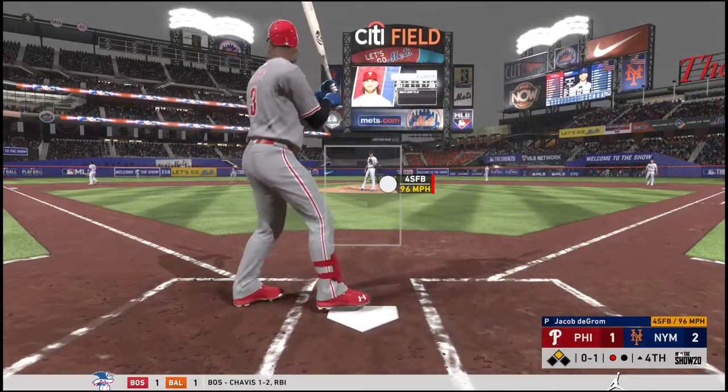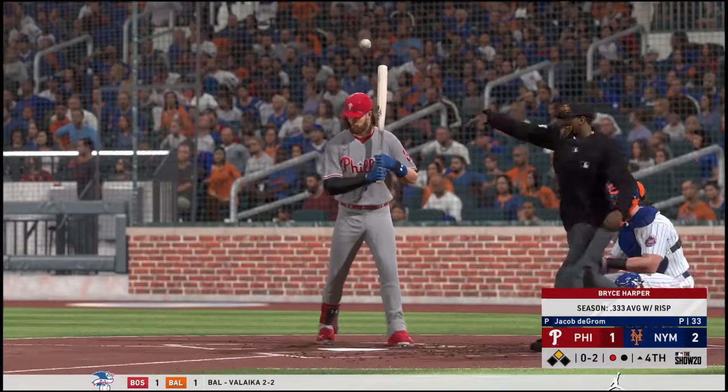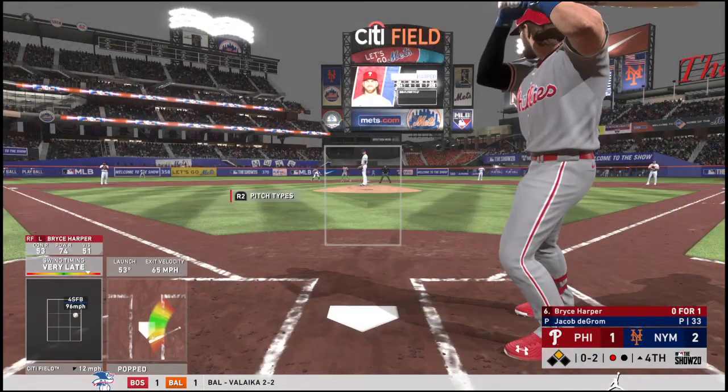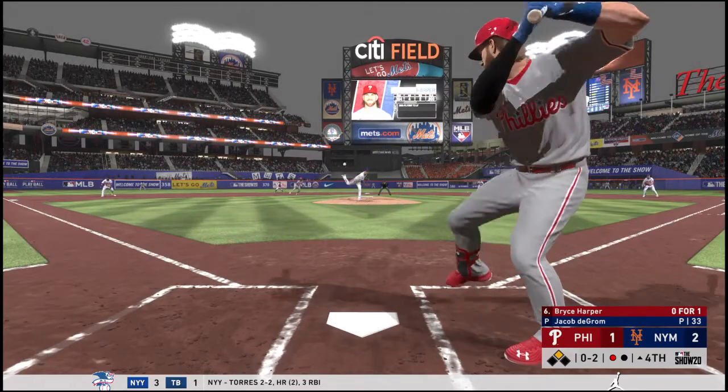Lifted down the line in left, and this will wind up a foul ball. Lucky he got a piece right there. He was definitely late on that pitch after seeing a previous off-speed pitch.